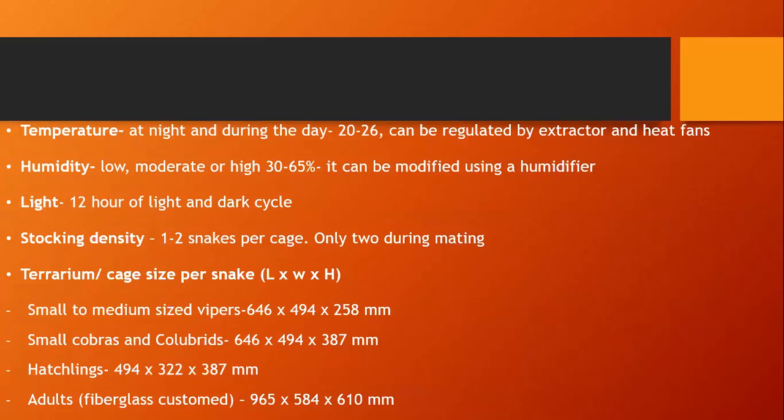So unless we want to effect mating, we keep them individual. For terrarium or other cage size per snake, you should consider the length, width, and the height. Small to medium size vipers, that is their measurement. Small cobras and colubrids, that is their measurement. And the hatchlings, the small ones, that is their measurement.